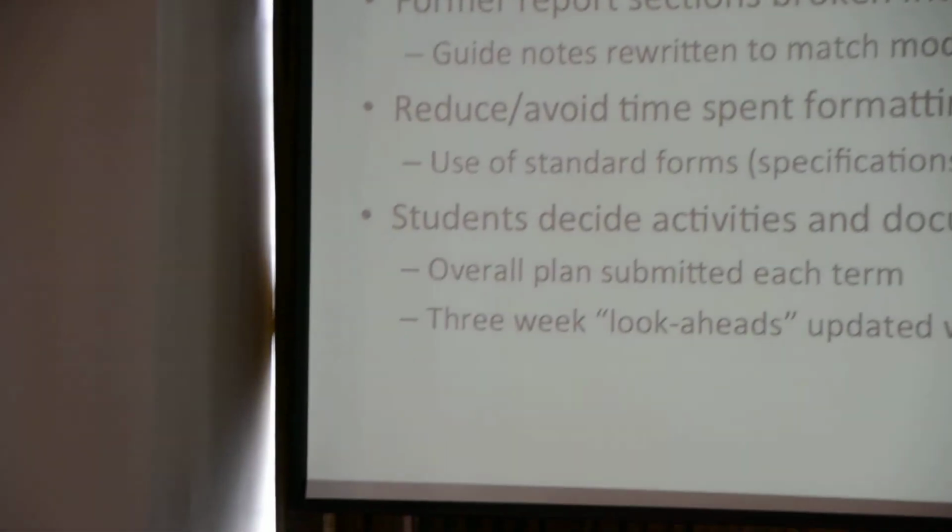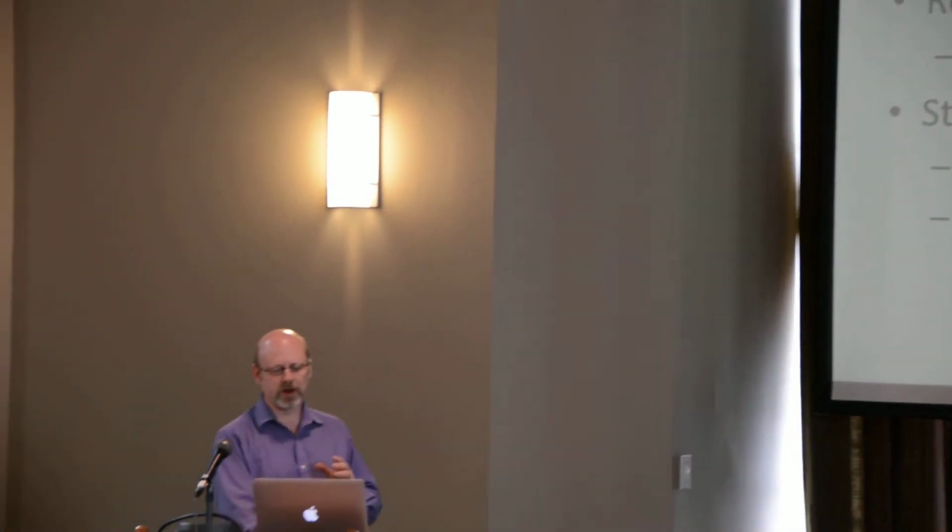So there was some execution or some practicalities in making this transition. We had to strip out the relevant parts from all the former instruction about the formal reports, write guide notes. We introduced a number of standard forms to try and reduce the amount of time that they were spending formatting documents.